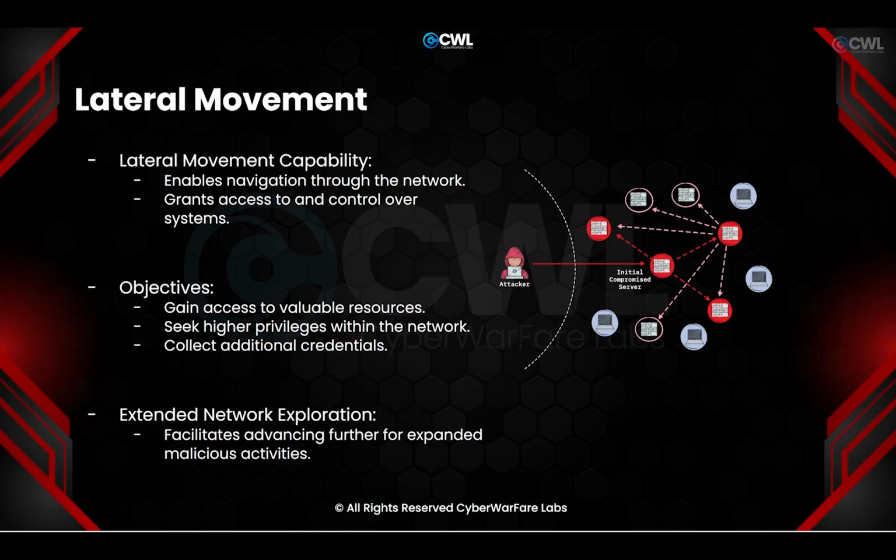It's because whenever the attacker lands on the initial machine in the enterprise, there's a high chance that they might land on a machine which does not have higher privilege in the network. So they will seek higher privileges so that they can get even more valuable resources which are restricted to the normal users in that enterprise.